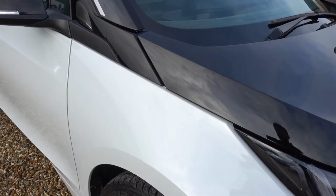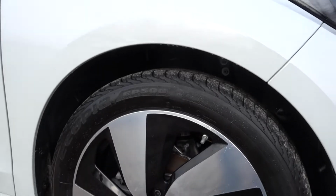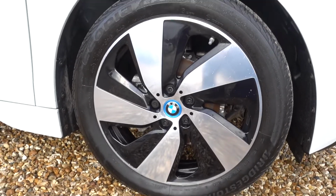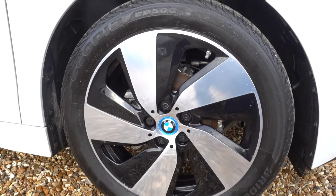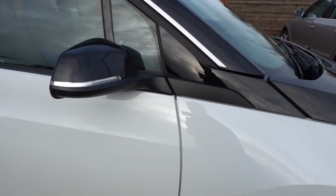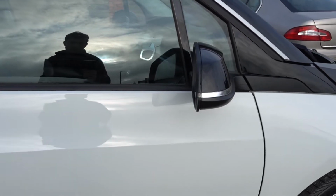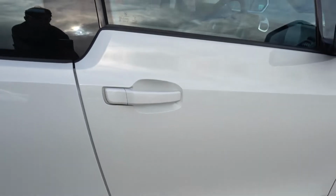Now usually at this point I'm pointing out a few of the noteworthy mentions, and you can always usually tell the state of how well they looked after a car from the alloys. Now this one in particular, there's no dinks or scratches, which is fantastic, and the bodywork is pretty much immaculate for a 3-year-old car. So clearly the last owners looked after this car very, very well, which is a great sign to see, and what we love to see at Drive Green.